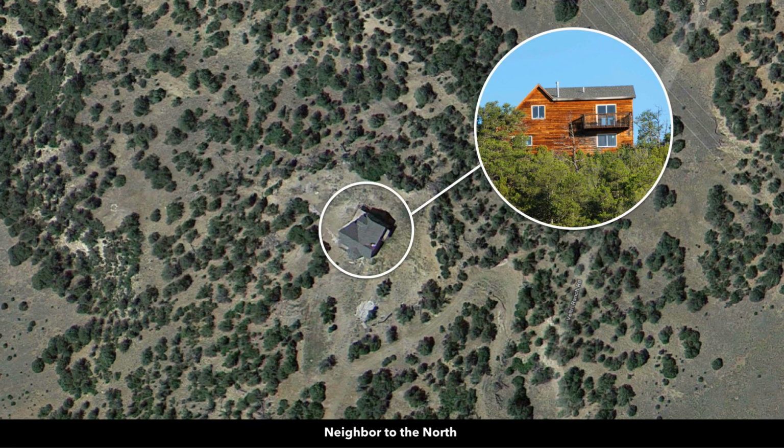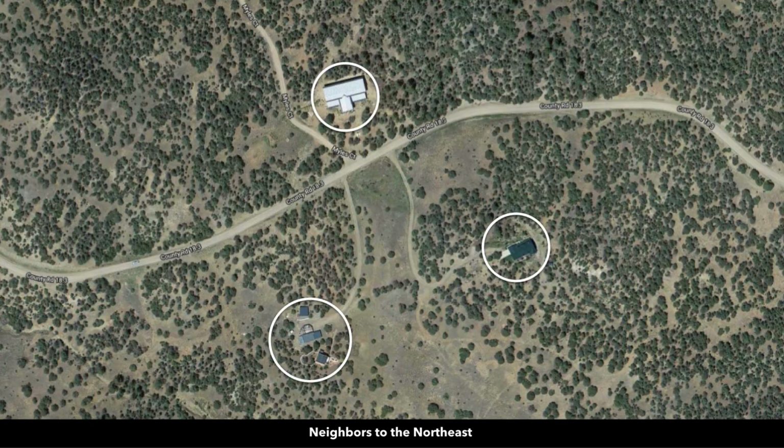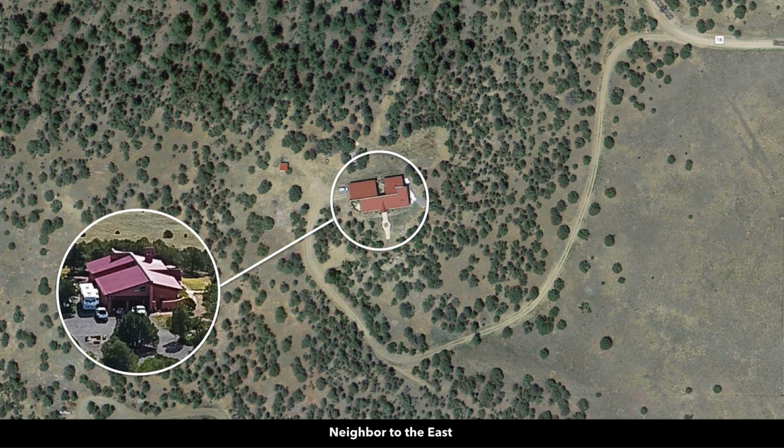There's no HOA or HOA fees. The minimum dwelling size is only 600 square feet. You can use the property recreationally, seasonally, live there full time. This landowner to the east, they have a nice home on their property.